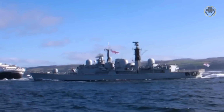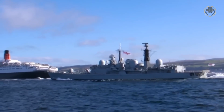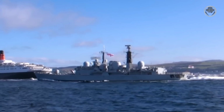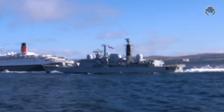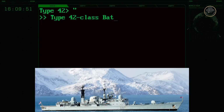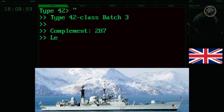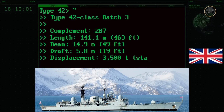Also, in the mid-1980s, the Royal Navy commissioned 4 modified destroyers designated as the Type 42 Batch 3. This version had an extended bow for better seakeeping ability. The Type 42 Batch 3 had a length of 141.1 meters and a beam of 14.9 meters. Its fully loaded displacement was 4,675 tons.